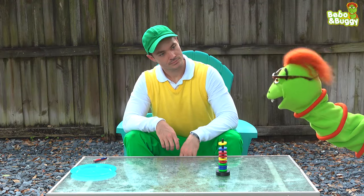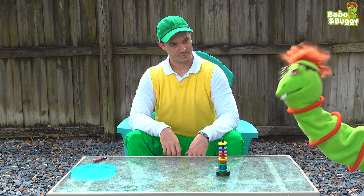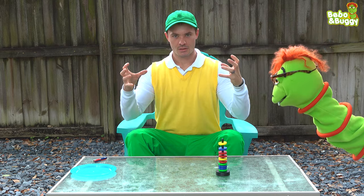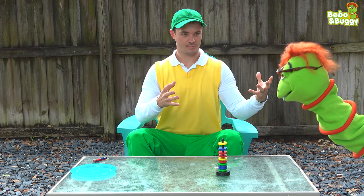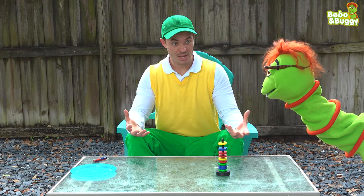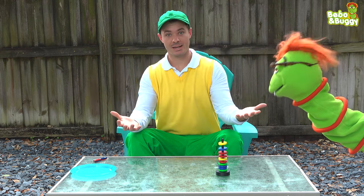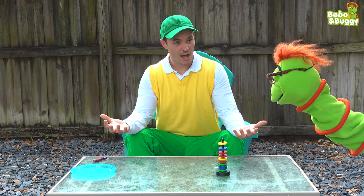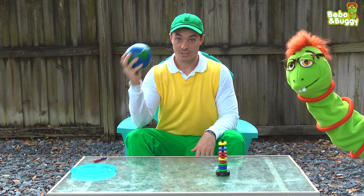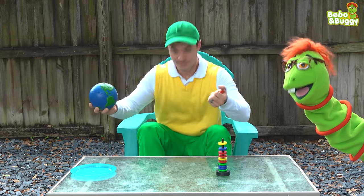Bebo, did you know the Earth is a giant magnet? What? Yep, and compasses have magnets in them. Hold on. If the Earth is a giant magnet and compasses have magnets in them, I bet we could make our very own compass using the Earth and a magnet. Why don't we give it a shot? Let's do it. All right, we already have the Earth. Let's go make a compass with one of our magnets.